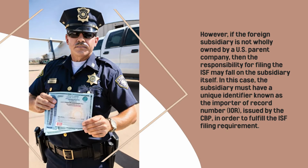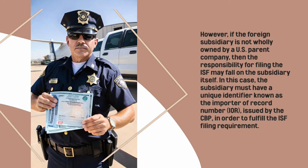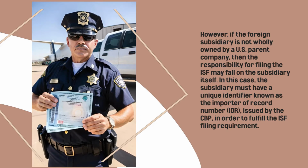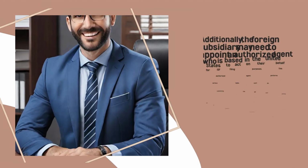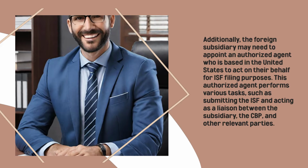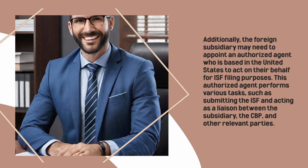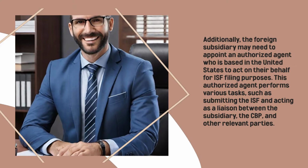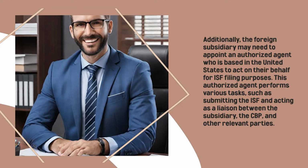In this case, the subsidiary must have a unique identifier known as the Importer of Record Number, IOR, issued by the CBP, in order to fulfill the ISF filing requirement. Additionally, the foreign subsidiary may need to appoint an authorized agent who is based in the United States to act on their behalf for ISF filing purposes. This authorized agent performs various tasks, such as submitting the ISF and acting as a liaison between the subsidiary, the CBP, and other relevant parties.